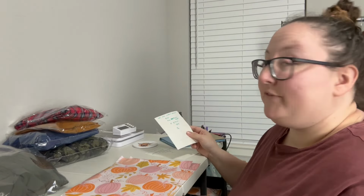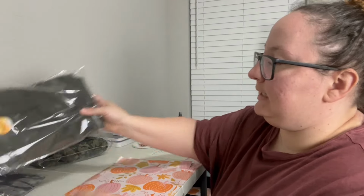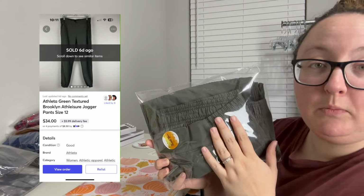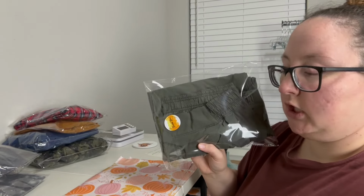So first we're gonna do the one sale that sold on Mercari. So that is this pair of pants. It's coming off a little bit more gray on the camera, but it is a little bit more green in person. So this is the Athleta Textured Brooklyn Jogger Pants.